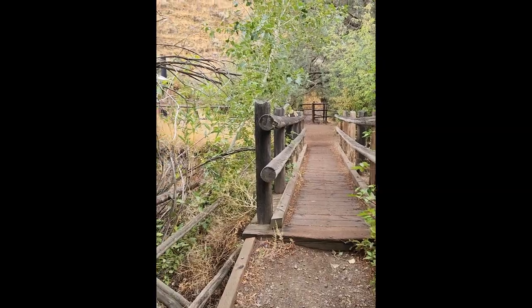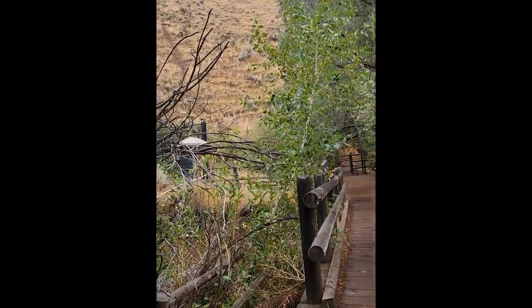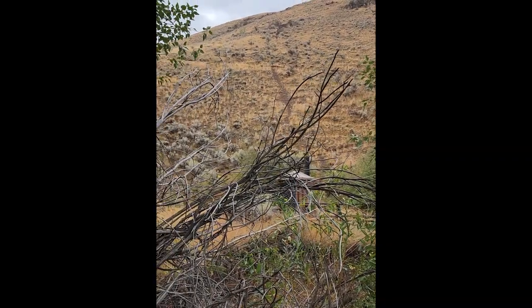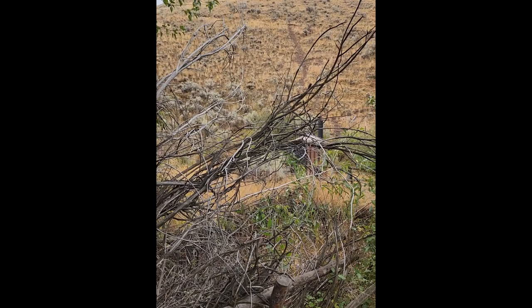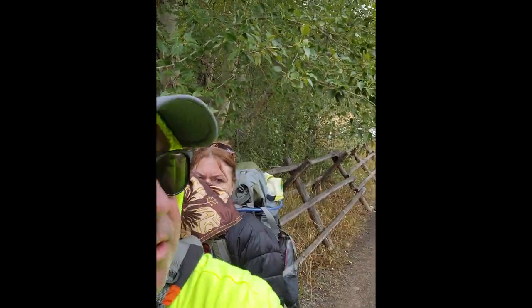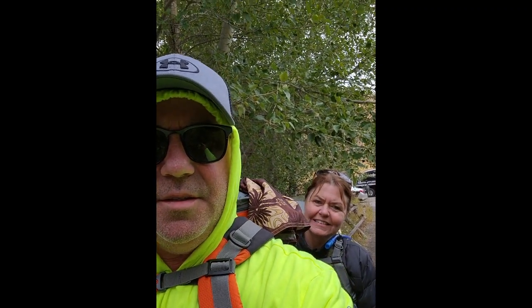This is the entrance to the Goldbug Hot Springs, and we have to traverse that, and it's not going to be easy. Morning. Are we ready? I am. Okay, well, let's do it.